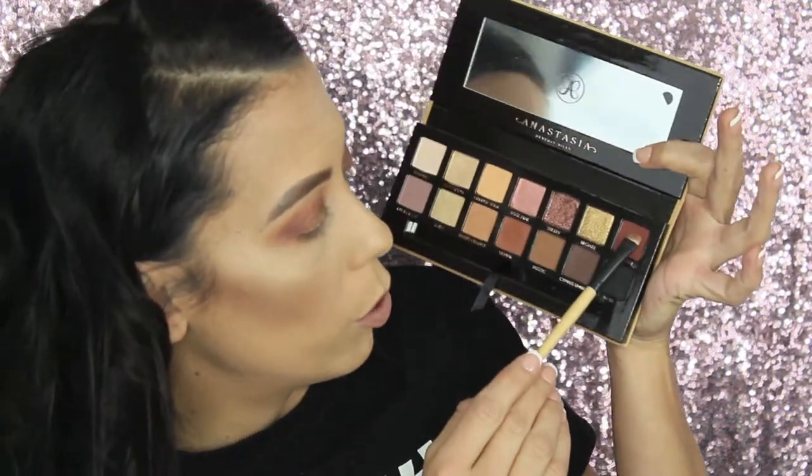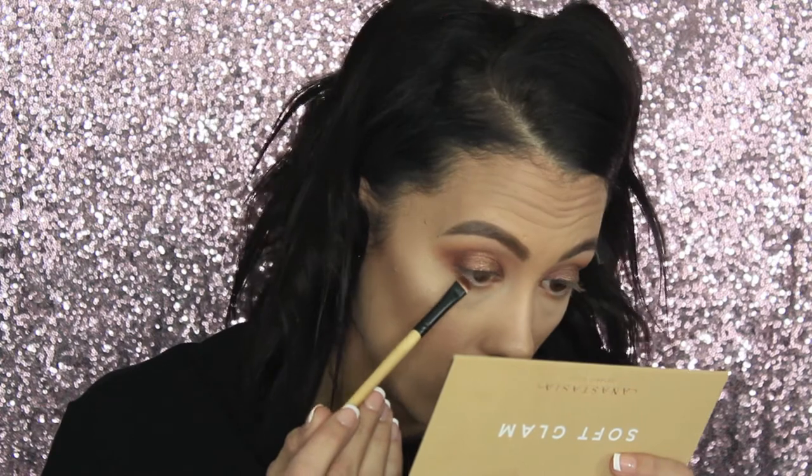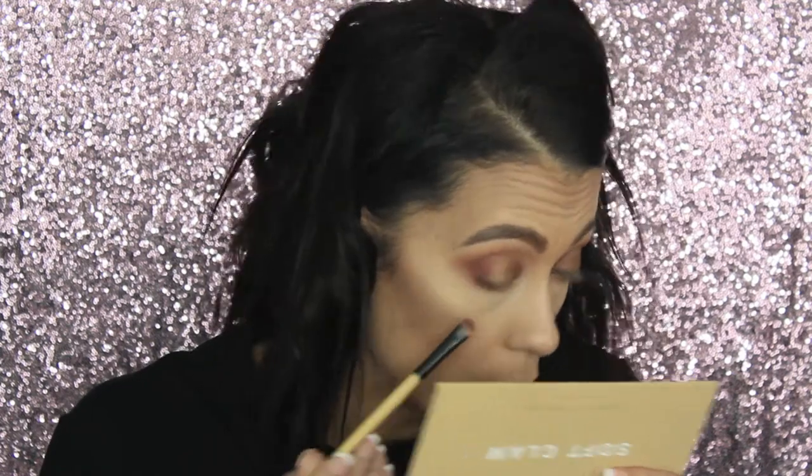Now I'm going to deepen up the lower lash line. I'm thinking, do I use the exact same color or do I pick a different color? I'm gonna get even more crazy and we're gonna dip into mulberry right here instead of the other color that we used for the top, which was sienna. Wow, major fallout right there.